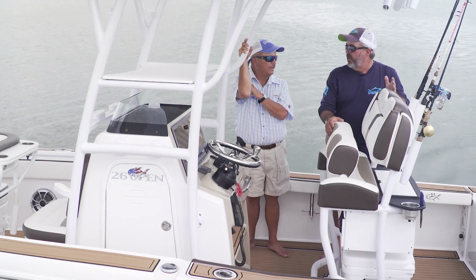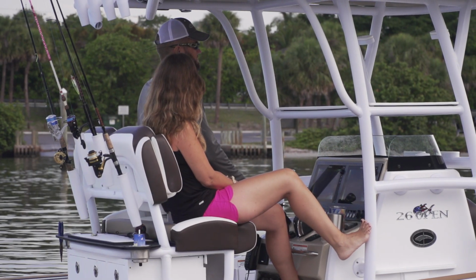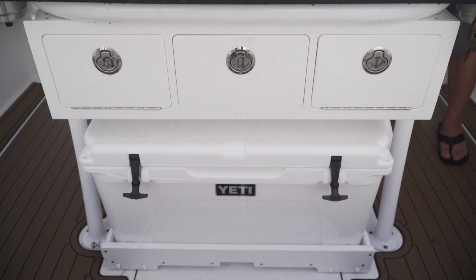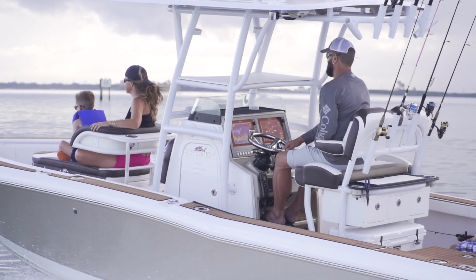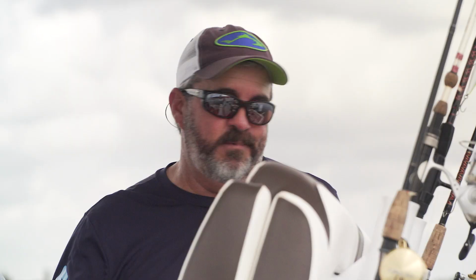Back here, this helm station, super comfortable. Again, well thought out. You've got the standard arrangement there. You've got a nice cooler on the bottom under a sliding track, rod holders across the back. But these seats, this upholstery, super plush, very comfortable to drive from. If you want that bay boat characteristic in a boat, when we move to the back of the boat here, you're going to see a beautiful casting deck. Let's take a look at this.